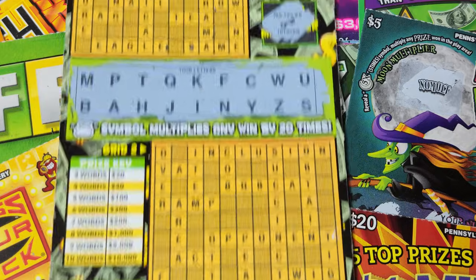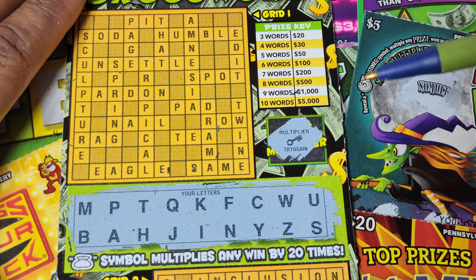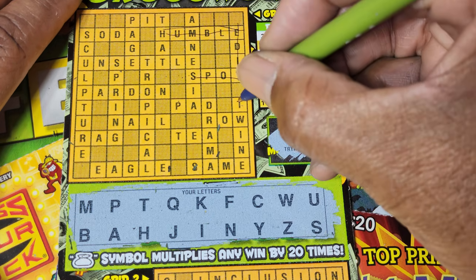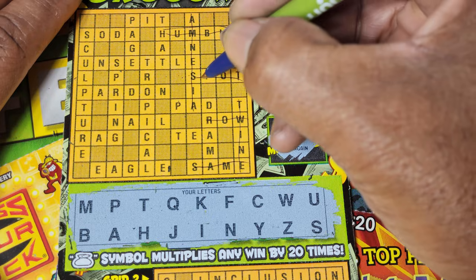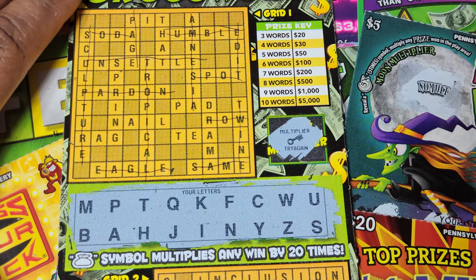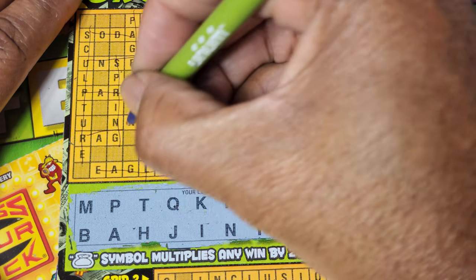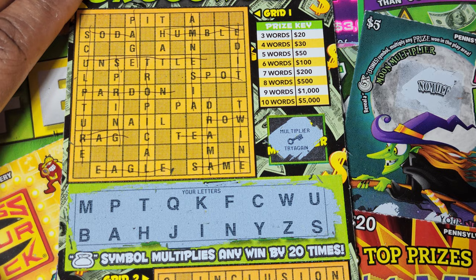All right. Let's see. Get this in the right place. Use the elimination method. A. I. Looks like no. E's and O's. E's and O's. All right. E. Okay. Let's see. We have T and S. Do we have any R's? We do not have R's. Let's get rid of the R's. Drama. Pit. P-I-T. We have pit.